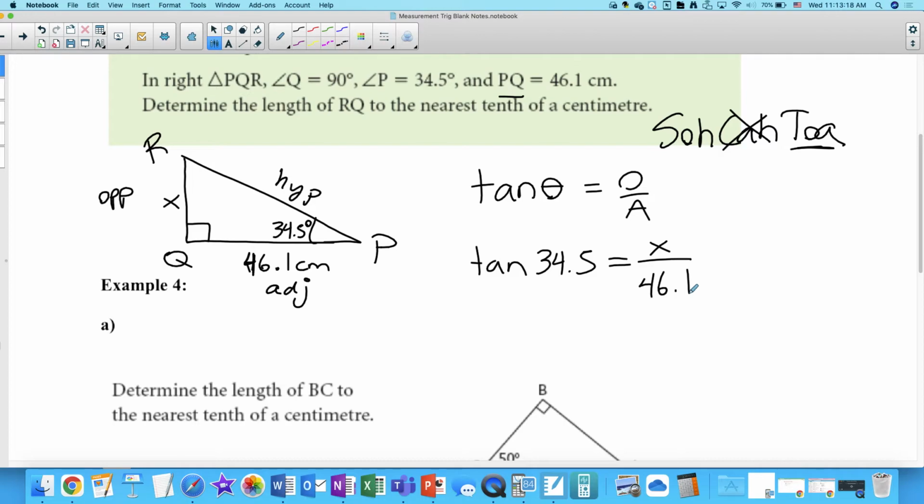So we can look this up essentially by punching in tan of 34.5. We're going to get a decimal value. Actually, I'll look it up in my book. There are the tangents, and it is 34... I don't know how to read this part. They don't have decimals here. 34, it's about somewhere around 0.68, 0.69. Is that right? All right, cool.